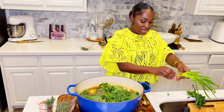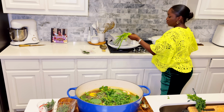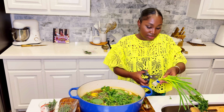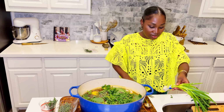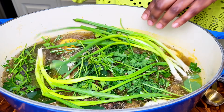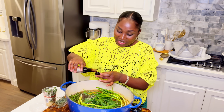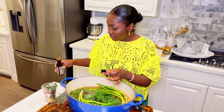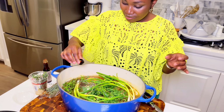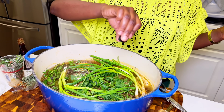And we're gonna add our scallions in whole, because both the stem and the leaves add flavor. Gonna add them whole. And lastly, we're adding a few drops of that liquid smoke. Somebody's smoking. Cute.